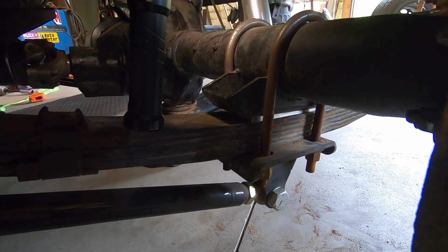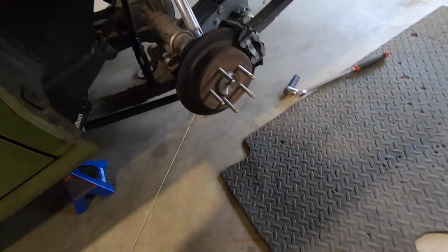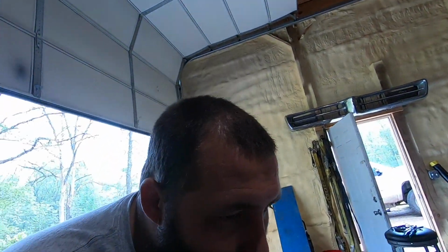You can see them right there. We have a vibration at the top end of the track, and I'm hoping it's pinion angle related. I'm not sure if it is. I gotta test. Unfortunately, it's supposed to rain most of the week, so I don't know.